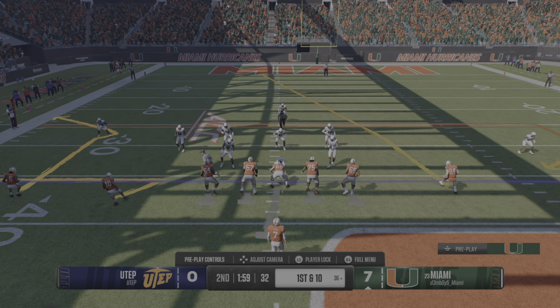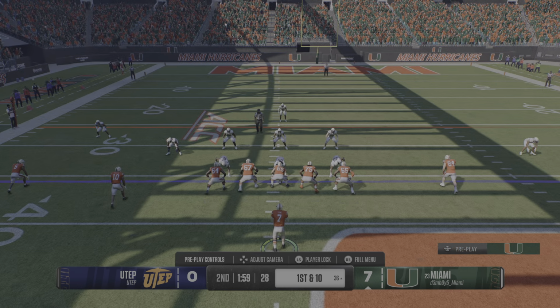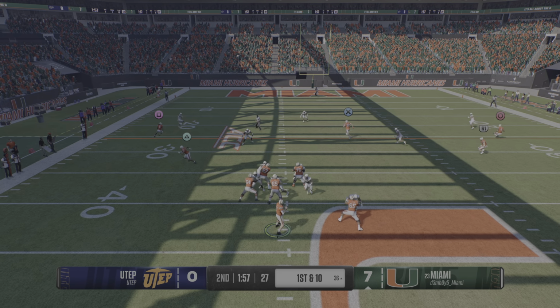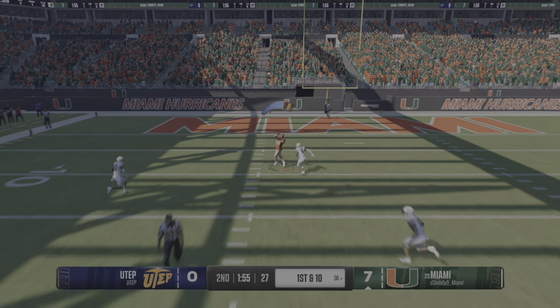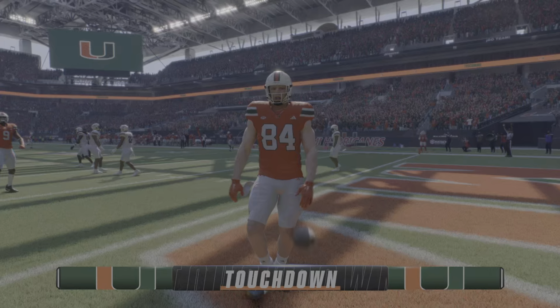Here comes the Hurricane offense looking to gather a little more strength. You want to talk about taking the wind out of your sails. Drive the ball down the field and miss the field goal, David. You know what? Don't. And he cruises his way to the house.